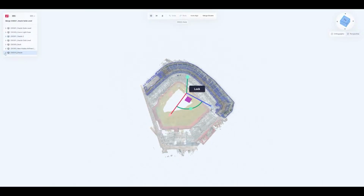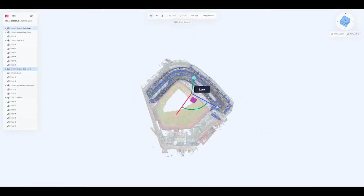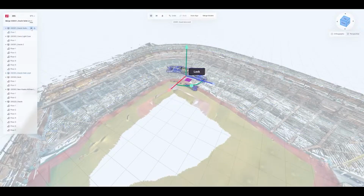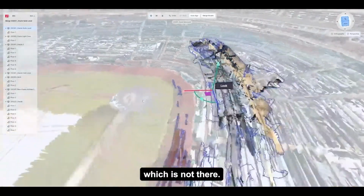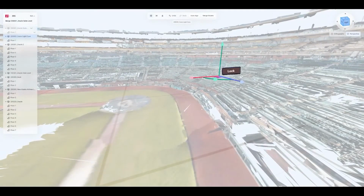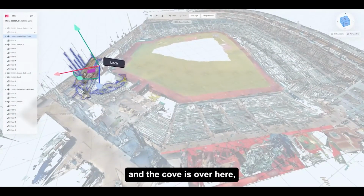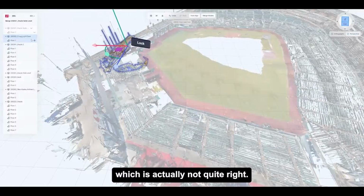So you can see it's already doing a good job. So we'll zoom in. Let's see, we can turn off. Here's an Oracle suite, which is not there. So that one we gotta move. I'm gonna zoom out here. And the cove is over here, which is actually not quite right. So we're gonna move that one.